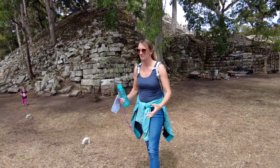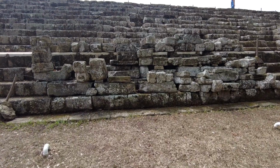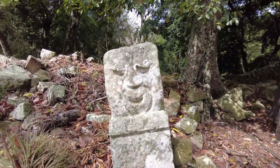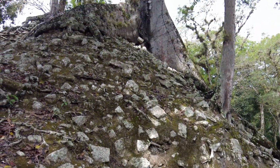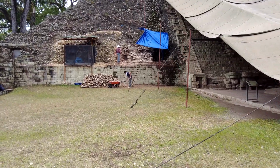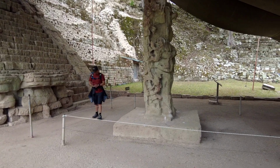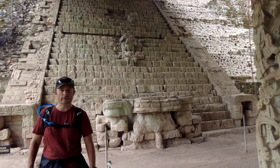I mean, look at it, getting out of the rubble. Yeah, they're cool. Look at them. This chap here, super authentic. Happy chap. Check out this tree. Oh, it's amazing. Incredible. This is unreal, right?